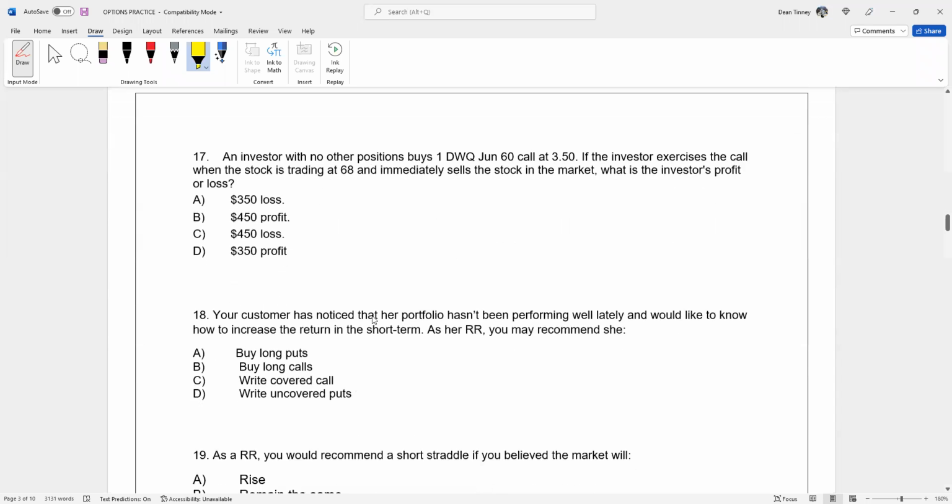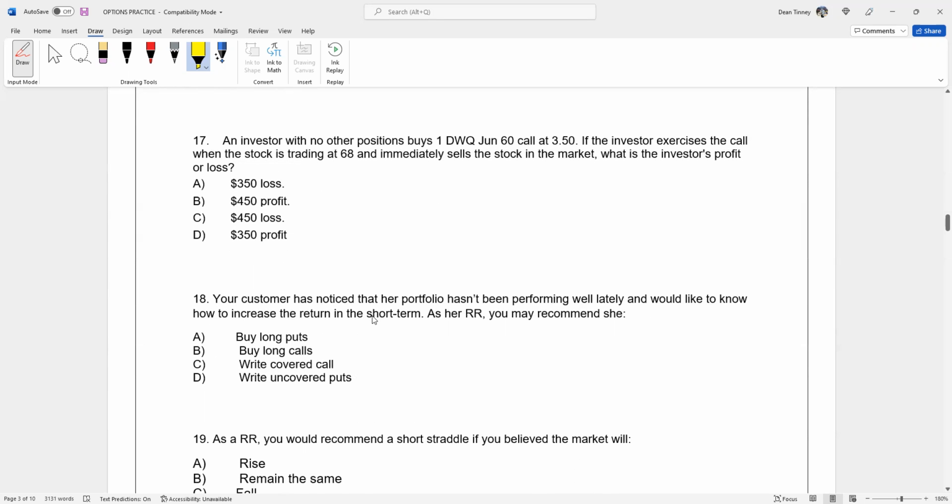Very testable. An investor with no other position buys a 60 call at 3.5. The investor exercises the call when the stock's trading at 68 and immediately sells the stock in the market. What is the investor's profit or loss? Well, again, you could just memorize break evens and compare the market price to the break even. But we're trying to practice our skills. And what you're hoping is you can get better at what we call the setup. So I'm going to do the setup again. And hopefully you're hitting pause, or maybe you run it back and go back to this and see if you can start to get better at doing this kind of a thing.